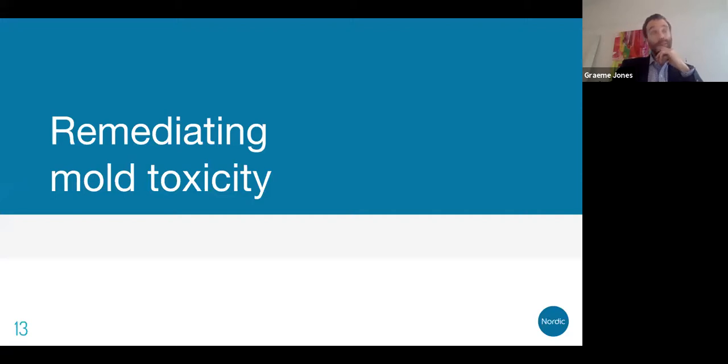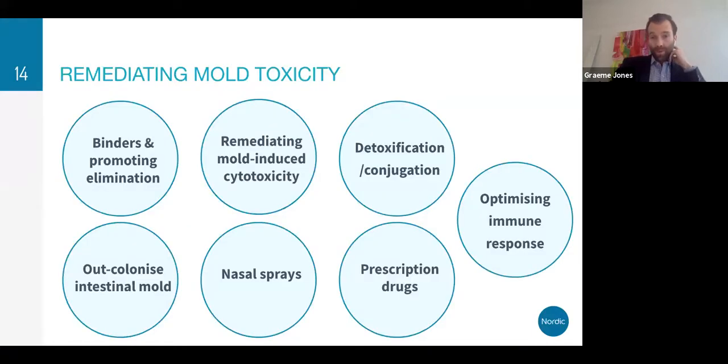And of course this is complicated enough in itself. So what we usually think about is seven areas to remediate mold toxicity. You want to think about binders and promoting elimination. We've then got the actual remediating mold-induced cytotoxicity. We've got detoxification, conjugation. If mold is in the intestine, we want to out-colonize it. Then there are nasal sprays, prescription drugs, and we want to optimize the immune response as well.